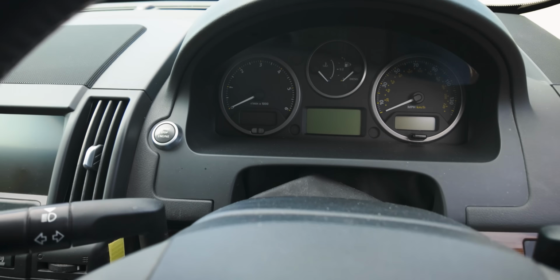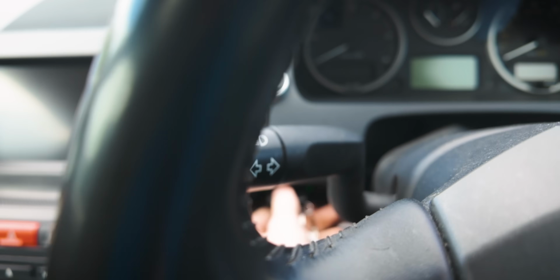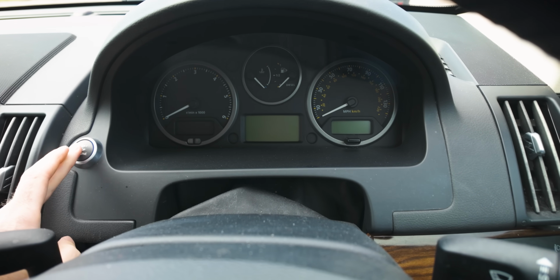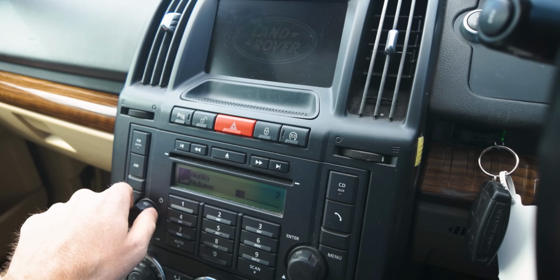Now in terms of spec, what have we got then? We've got auto lights, cruise control. Alright, let's fire this up. We've got Greatest Hits FM there.